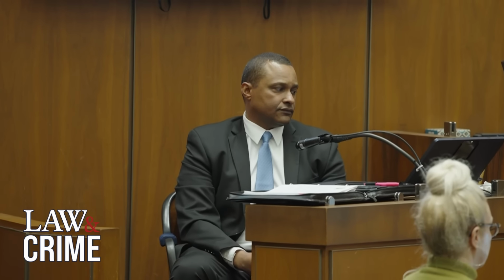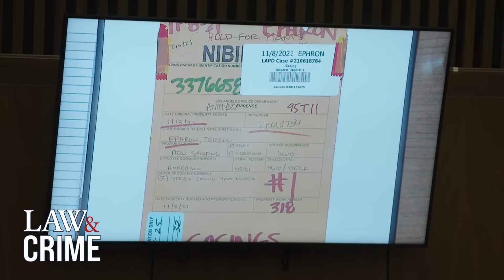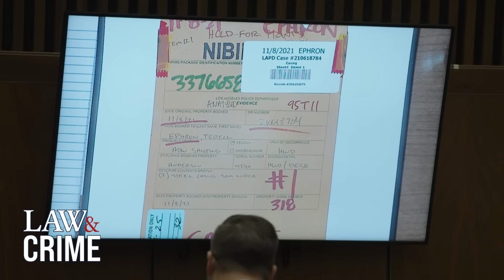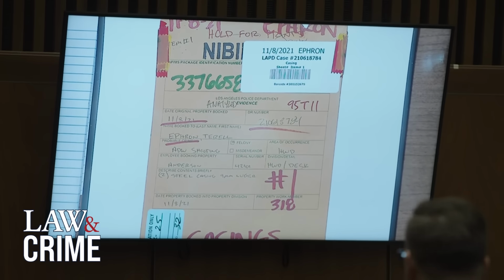All right. When you went to property division, did you obtain the envelope that we see here that was previously marked People's 32? And let me freeze that up there. Bring it to you if you need to inspect the envelope yourself. Thank you. Yes, this is the envelope that I received.